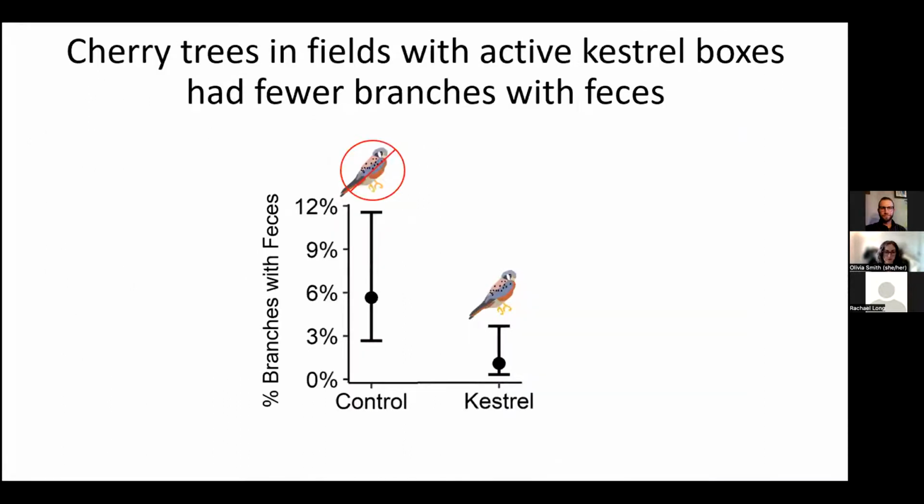I've so far done 1 year of data collection out of 2. I'm about to go out in a few weeks to finish the study. What we found in the first year was that kestrels seem to be improving food safety. We looked at cherry trees on farms that had active kestrels nesting and ones that didn't, and when kestrels were present, we found a lot fewer bird feces on the trees. So kestrels might be a way that you can still conserve birds on your farm. They're a declining species of conservation concern, as well as improving food safety.